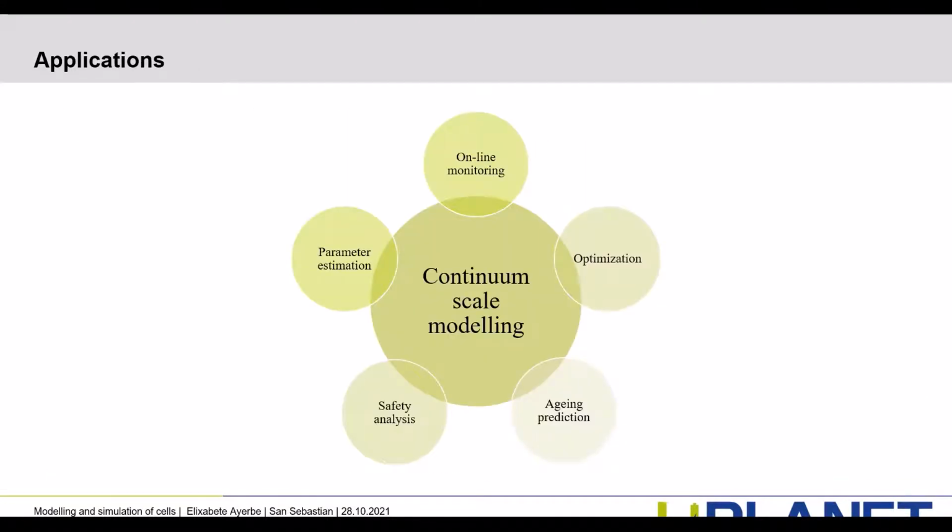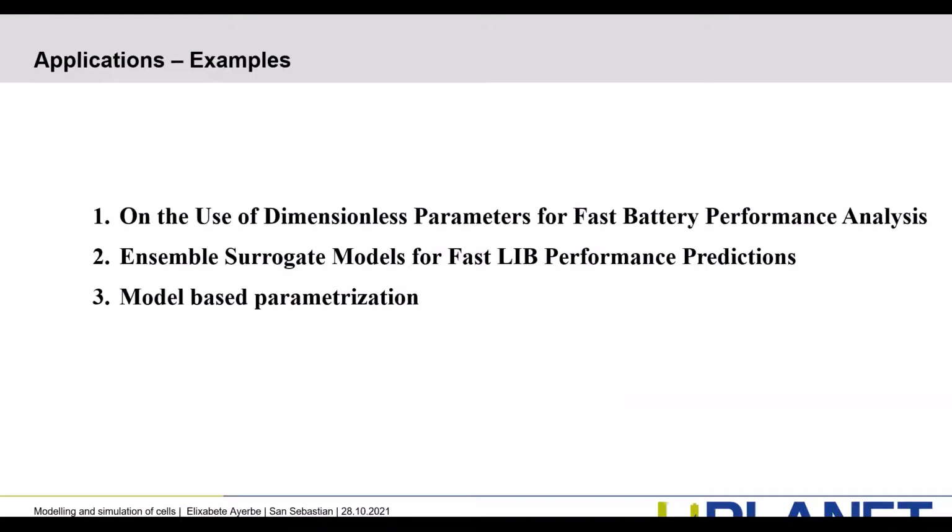Okay, so the second part of my session is focused on different applications. You might know different applications of the continuum scale, like online monitoring, optimization, aging prediction, safety analysis, and parameter estimation. Today I will be focusing on 3 examples. These are 3 of the aspects we've been working on. The first 2 were materialized into publications, and the third is still running and we are improving the code, but the idea is to come up with a publication.